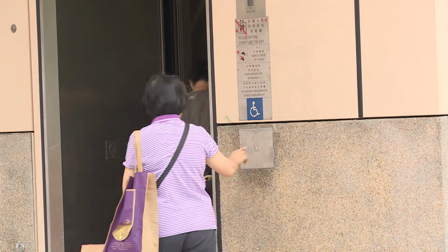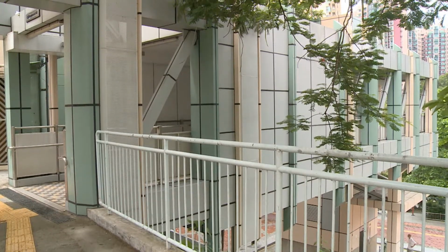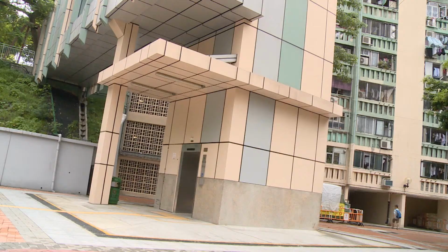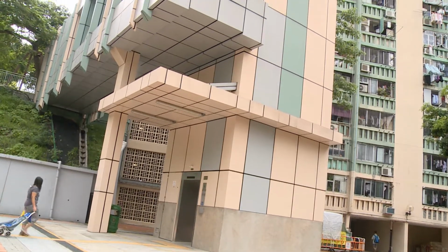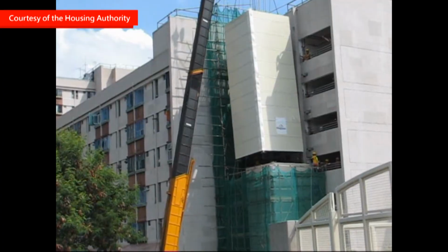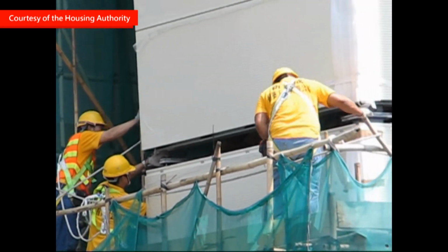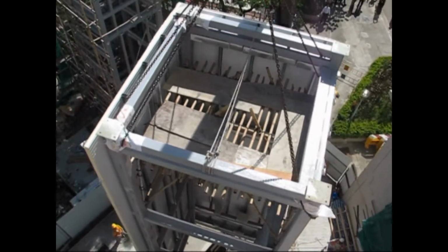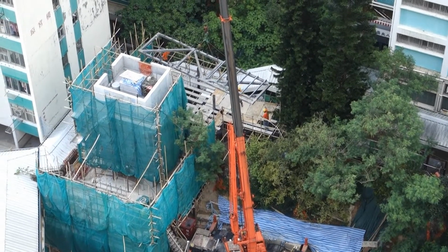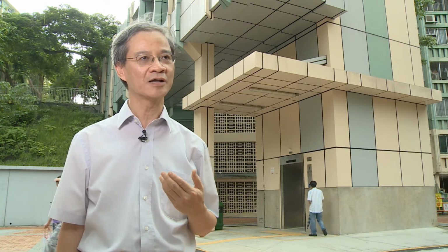Under the lift addition program, there are three categories of projects. The first is connecting lift platforms at different levels within an estate, another category is to build lifts adjacent to those domestic blocks without existing lift services, and the third is to build lifts adjacent to existing footbridges. For the first category, we have projects at Oi Lam and Pai Shui estates. For the second category, we have the Pak Tin and Tsuen Shing West projects. And for the last one, we have the Choi Wan project, which is now under construction.